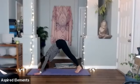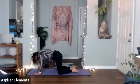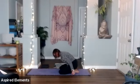Good, and then from here, we're going to take child's pose. So drop down, open up the knees, big toes together, and release forward.